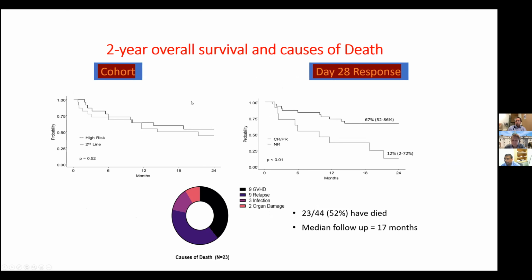And here's the same analysis for overall survival based on the whole cohort, and this is for those who are responding based on this kind of response we elicit with this intervention. When they presented the causes of that, it's still interesting that GvHD happens to be still the commonest cause of death, right? About half of the patients that died with a median follow-up of 17 months. Relapse is the second most common, and infections and organ damage, which we commonly worry about, didn't seem to be that much, but again, it's a small patient population.